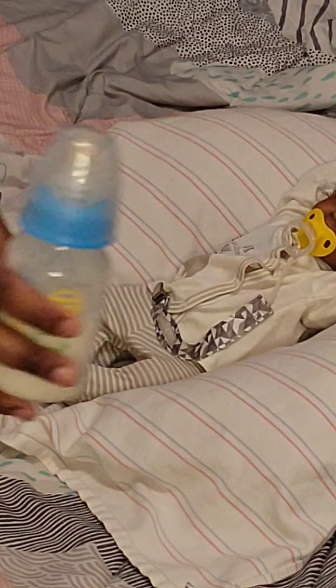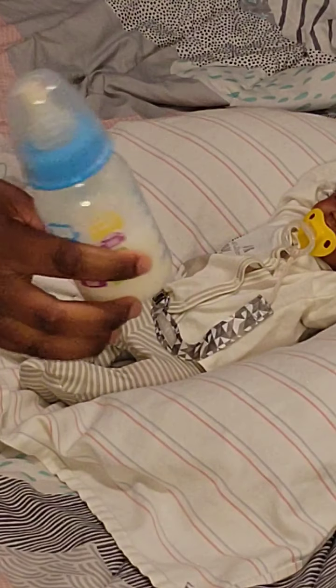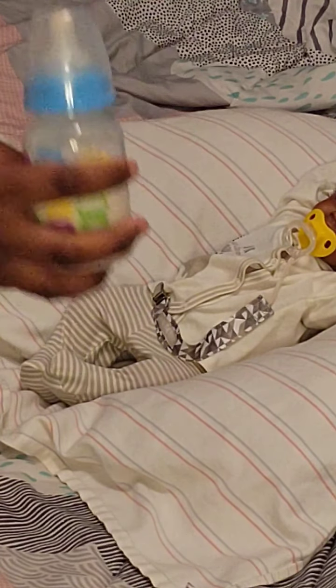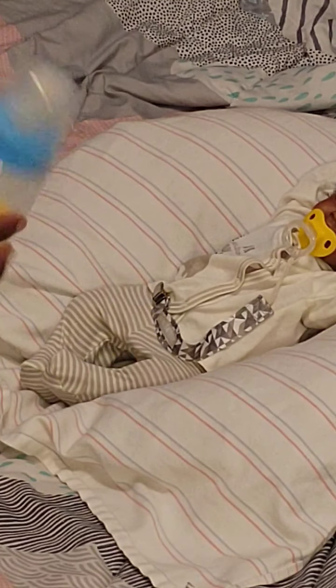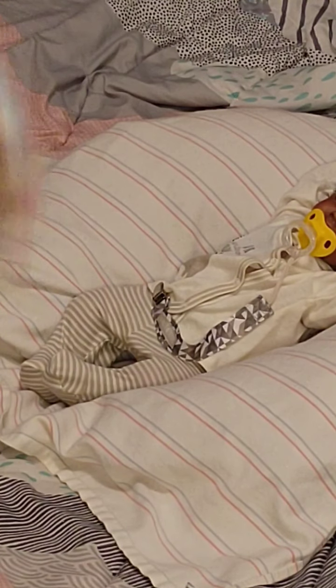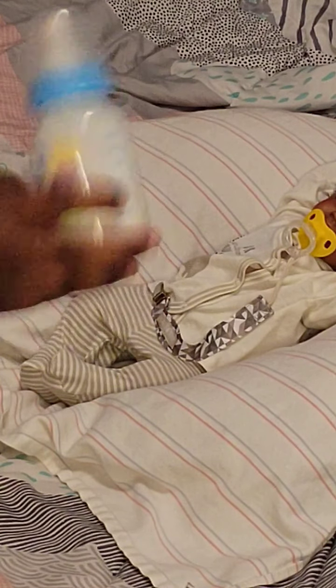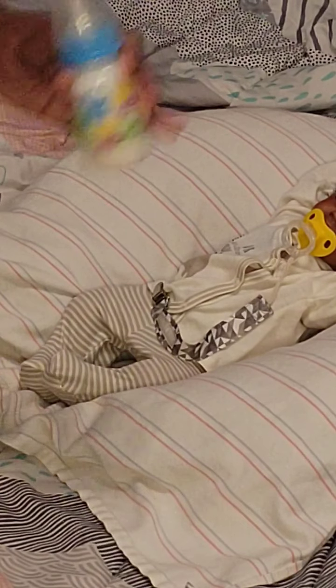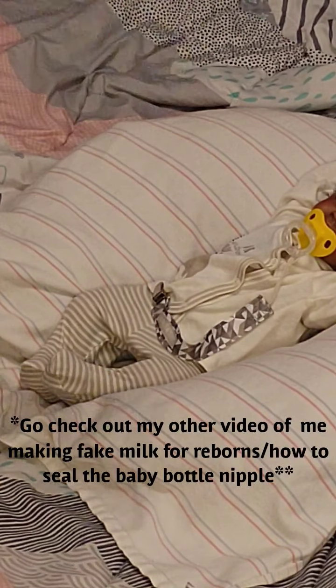This is Jordan's bottle. He's had it since he first came home. I actually bought this from Walmart for like $4. Like $4.97 for this bottle. Or maybe it was $2. I don't know. It was really cheap, though. But this is the bottle that he had. I remember I bought this before he even came home and the box opened. Yeah, so this is his bottle.